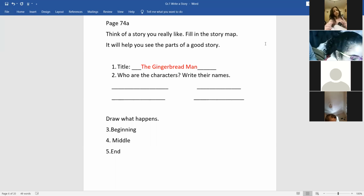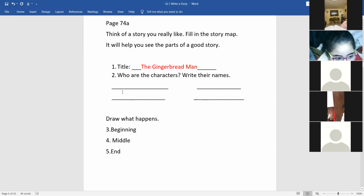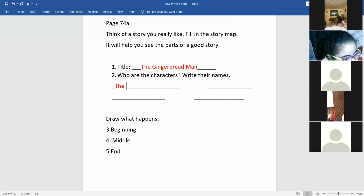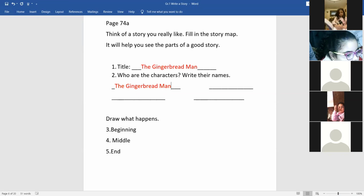Now, who can tell me who the characters in the story are? Who has their hand up? Seji, tell me the characters in the story that you remember. The cow and the red fox. Remember, Seji, tell me the important characters first, the main characters. The Gingerbread Man. He would be the most important character. Okay, who else? Then you tell me the other people.